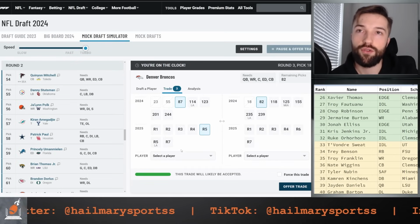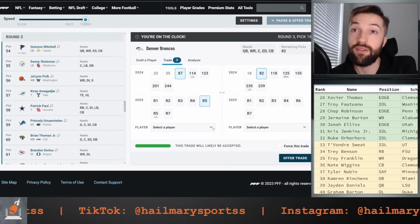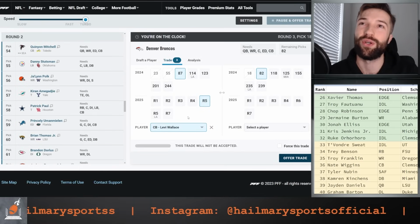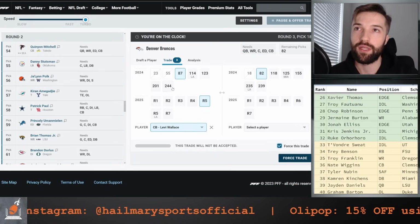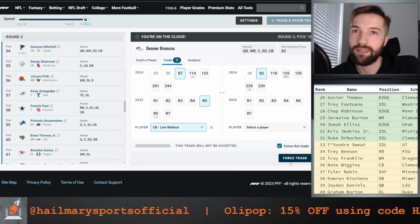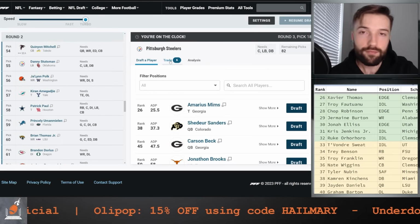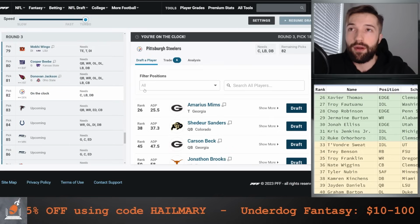Maybe we trade a future 5th rounder and, God only knows, we toss in Levi Wallace, please. Let's get Levi Wallace off the team. Oh, this is going to make me feel so excited. Again, you could throw something else in for your own pleasure. You could toss in a 2026 pick instead of Levi Wallace, but for the memes, I'm getting Levi Wallace off my team. Honestly, he might be better as a Bronco too. So you guys actually might profit from that.